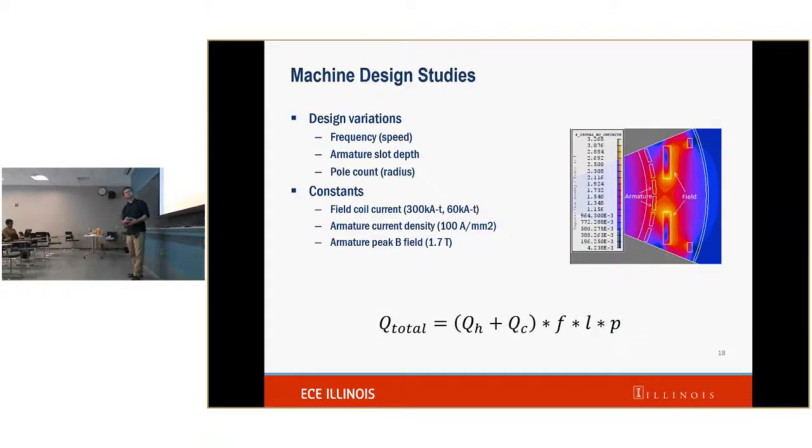And it was important to keep a lot of things constant to try and enable some measure of comparison across everything. So the field coil current, the DC field that I'm generating, is constant. And you'll notice in this design there's 2 field coils, so I'm writing 2 currents there, amp turns. The current density in the armature is constant. For our partially superconducting design, the copper held about 7 to 10 amps per millimeter squared. Over here, we're trying to pump in 100 amps per millimeter squared because we can. This is superconducting wire that we're talking about. And finally, I wanted to keep the peak B field within the armature constant.